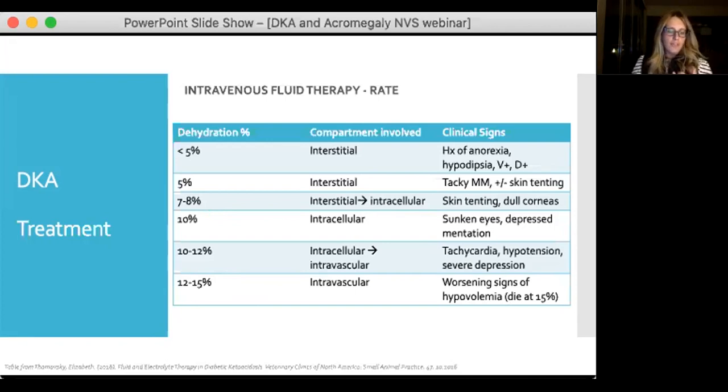Dogs can often tolerate a really large volume fluid resuscitation. Cats, they just don't tolerate it, and you'll really easily fluid overload a cat with DKA, even if they don't have a murmur or any history of any cardiac disease. So in the cat, I'll often take it much more slowly, and I'm going to watch them so much more closely when I'm fluid resuscitating them.